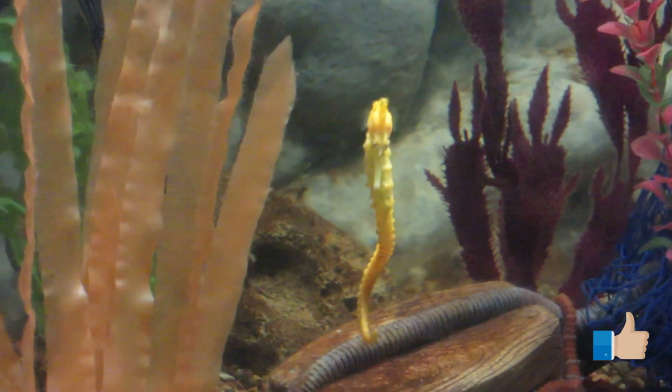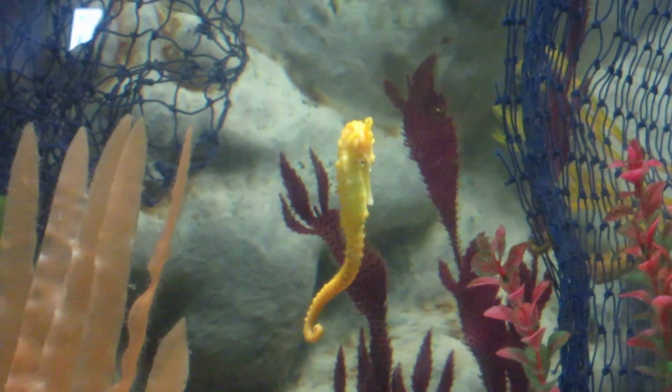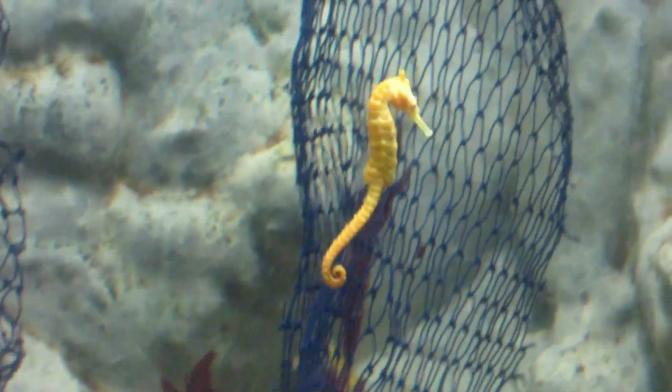They don't have teeth, so this makes their eating options very, very limited. Their food has to be smaller than their mouth already is, and they have to be able to suck it up a bit like a vacuum. So in the wild, they'll eat things like small shrimp that they will just come across.